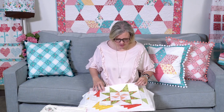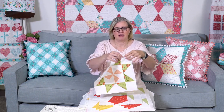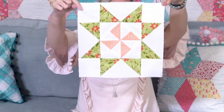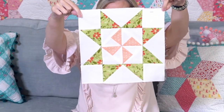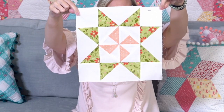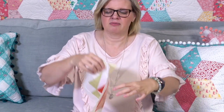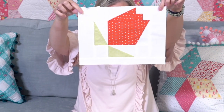So I'm going to show you a sneak peek of Bloom-Topia. This is the Martha Washington block. These are going to release next week on May 1st, and I was just going to show them to you this week so you can know what to look forward to. I think these are from the previous week. Oh, sorry, just so you know. This is Magnolia.